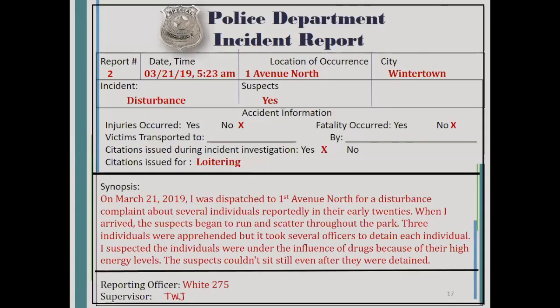Okay, so in this incident report, the officer stated that on March 21st, 2019, I was dispatched to First Avenue North for a disturbance complaint about several individuals reportedly in their early 20s. When I arrived, the suspects began to run and scatter throughout the park. 3 individuals were apprehended, but it took several officers to detain them. I suspected the individuals were under the influence of drugs because of their high energy levels, and they couldn't sit still even after they were detained. Right, so in this report, we want to remember that their energy levels were high and they could not sit still.